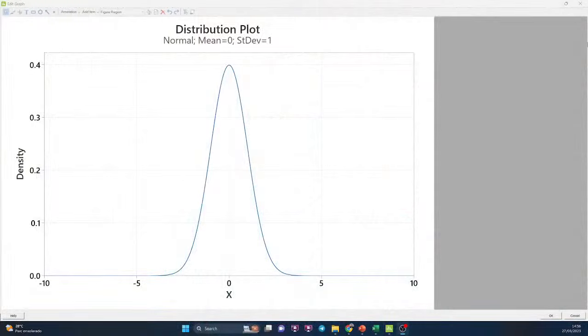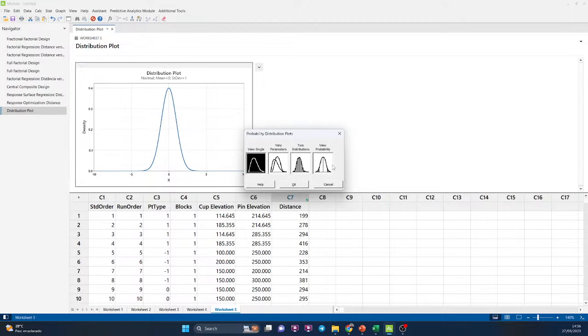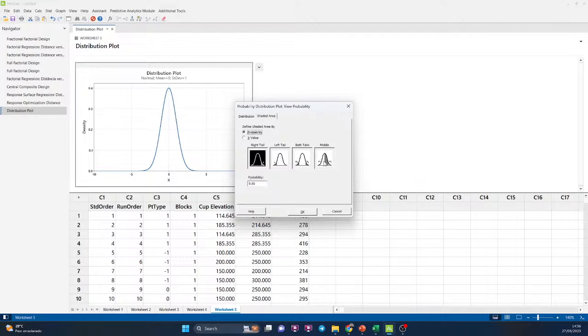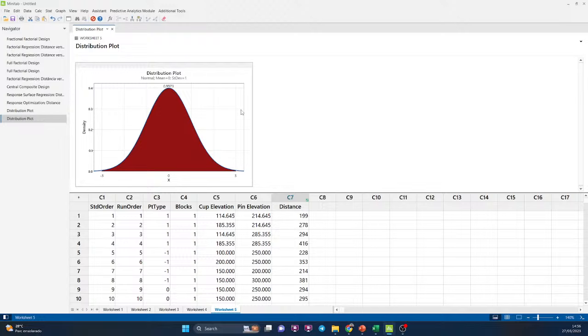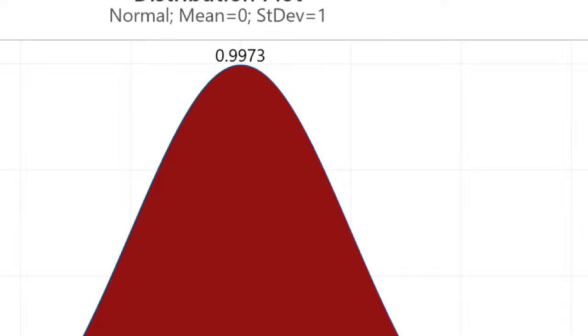So as a convention, they decided to give a cut, you know, and just consider minus 3 to plus 3. And what is minus 3 to plus 3? Minus 3 to plus 3, I'm not talking about 100%. But I am talking about almost 100%. 99.73. And we consider 99.73 the virtual 100, the practical 100.